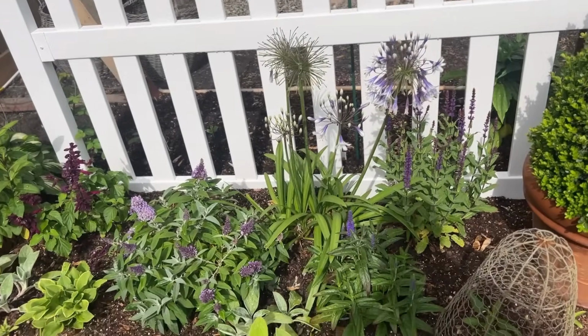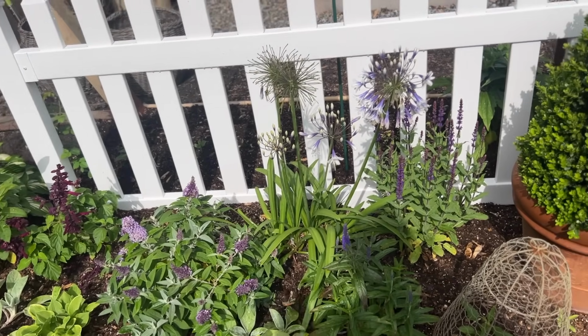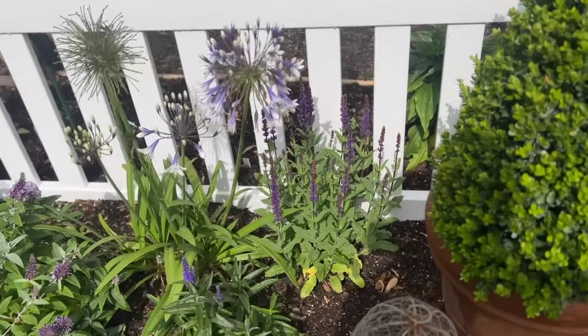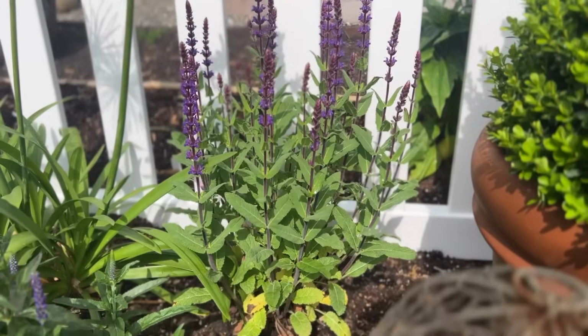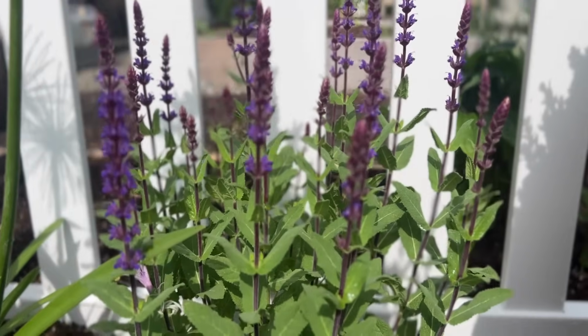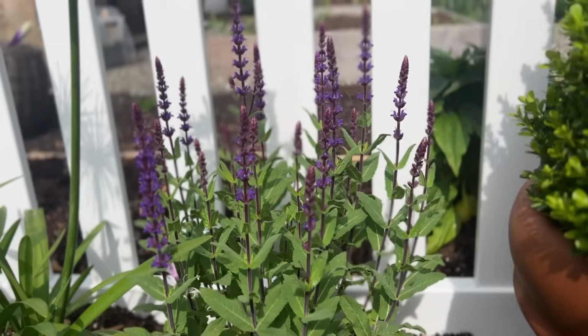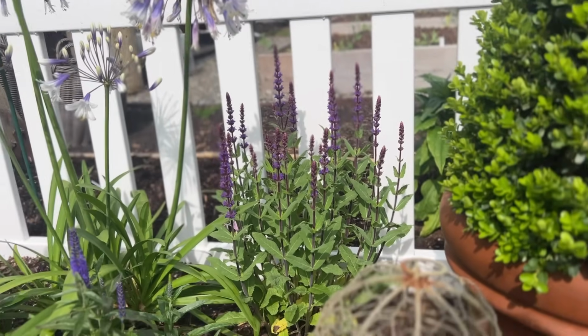Now, a couple other things that I add to this space that's always like a recipe for a garden that I'm creating. I always have to have Salvia. So this is Salvia caradonna. This one will come back for me, and it's got really dark, beautiful stems that I just think are super, super beautiful in and of themselves.